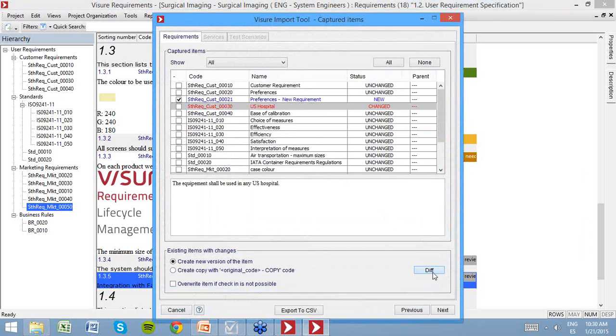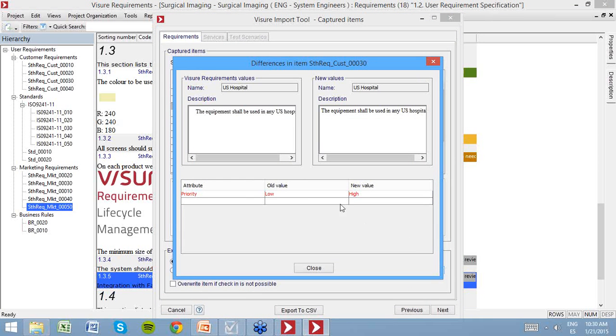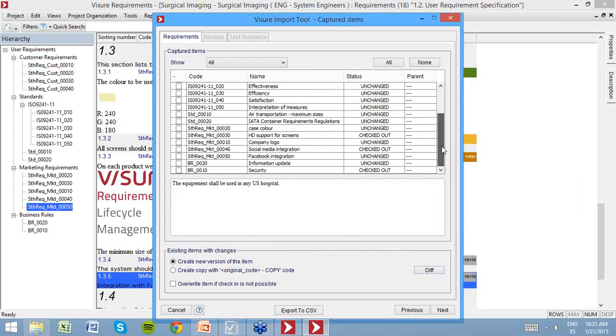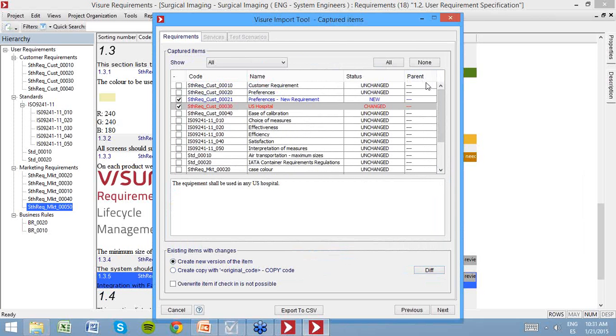We can even check what is it that was changed. In this case, the priority changed from low to high. And we can decide whether we want to accept those changes or not. So in this case, let's just accept the changes. So what we're going to do is that we're going to accept the new requirement and we're going to accept the modification. So this is pretty convenient when we've got a 100-page document and we want to find how many changes were made, opposed to reading the whole document from the beginning.